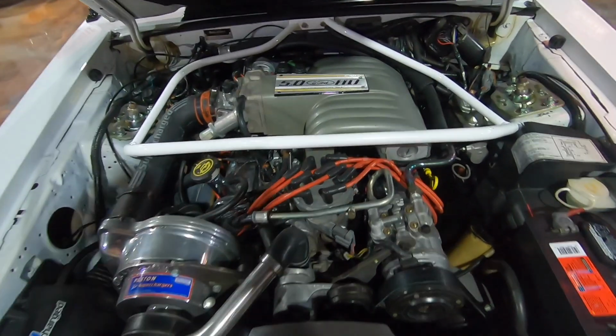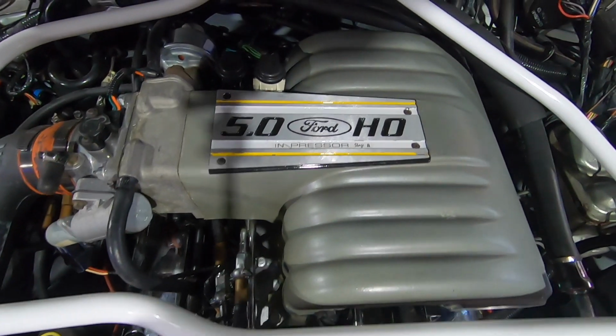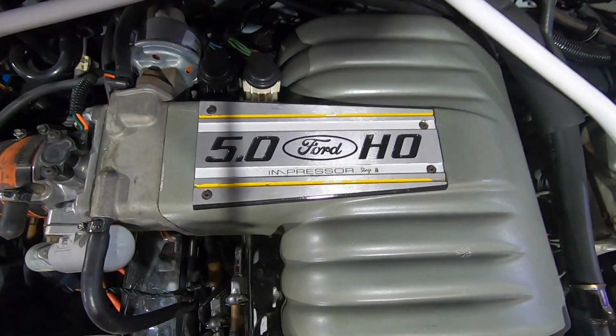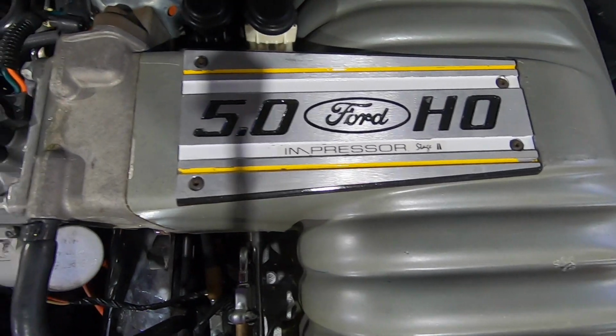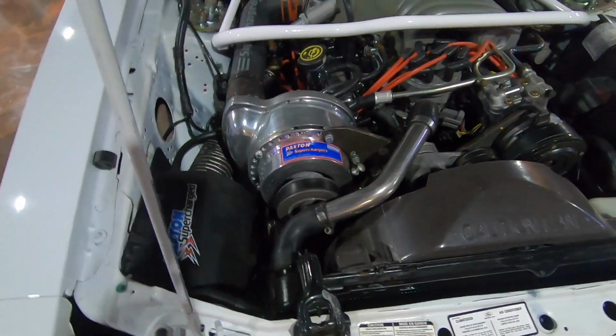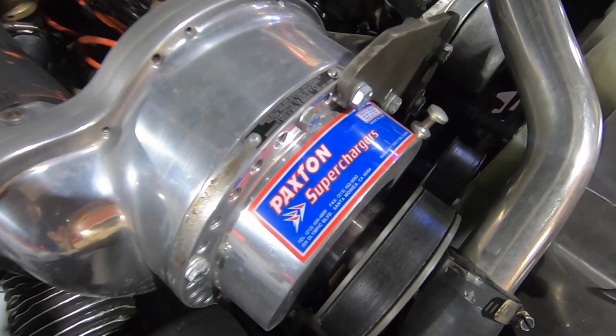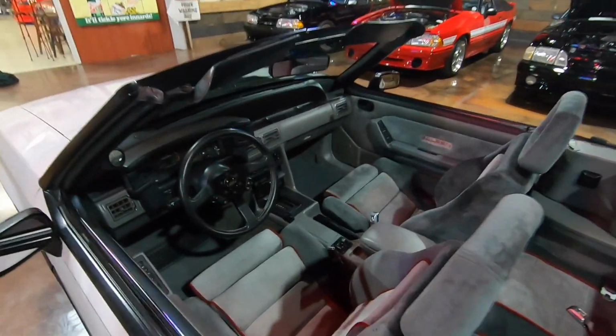Options included, not all cars came with everything included in the Impressor package, but as a convertible, it did not have the 2-point brace, but a hatchback would have a 2-point brace, a B303 cam, 1.72 rockers, chrome valve covers, off-road exhaust potentially, even Dynomax mufflers. And this car actually has a B303 cam, the chrome valve covers, a supercharger, 1.72 rockers, an off-road H-pipe, but it actually has factory mufflers on it. Very unique, and I guess you would call it a one-of-one because it's an automatic car.